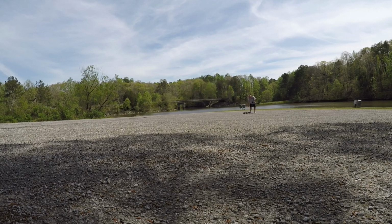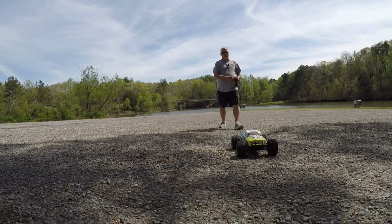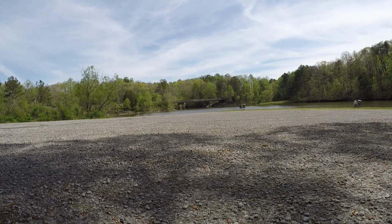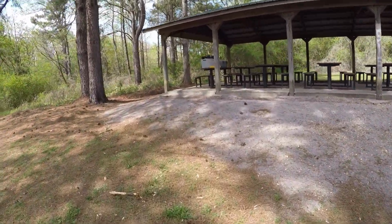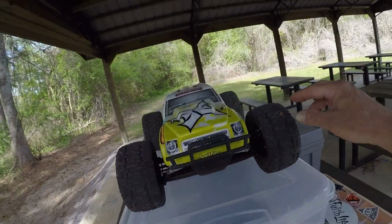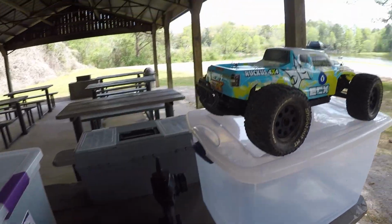Battery's done, that's what it is. Run that battery down, I bet you. That's what it is, I think. The batteries run down. Because it's turning everything, it just don't have enough power to pull it. It's hot as fire, that's for sure.